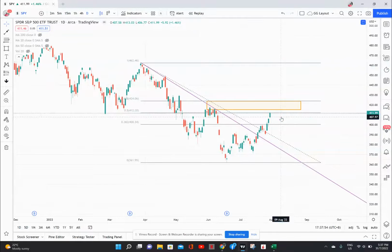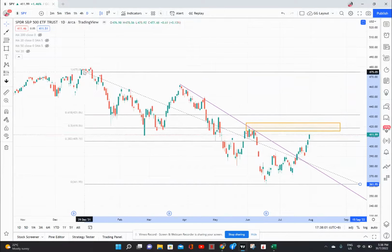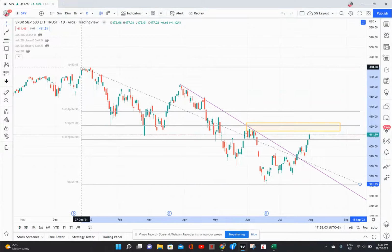Okay, so let me take that off and let's do a little bit more analysis. Let's even go back to the pivot high, the real pivot high, the highest of the high.